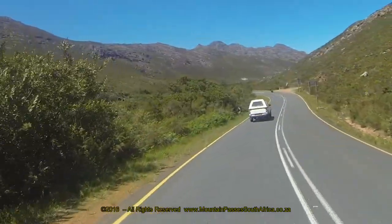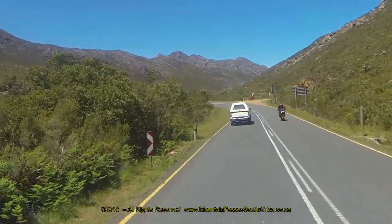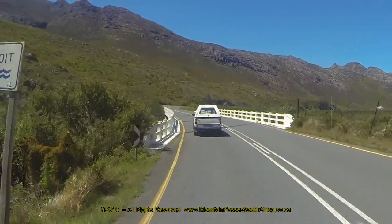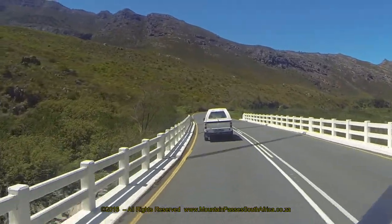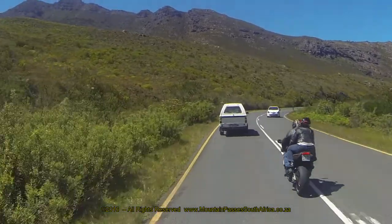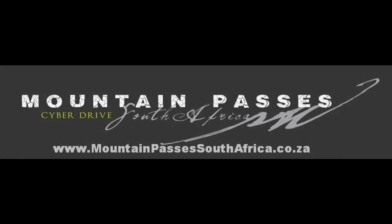The bridge over the De Toys River comes into view, which is reached within 650 meters. This also marks the end of the pass. Within a few hundred meters, there's a picnic site called the Toll on the right-hand side of the road. Like most of the passes in the early years of the Cape Colony, this one was also a toll road.